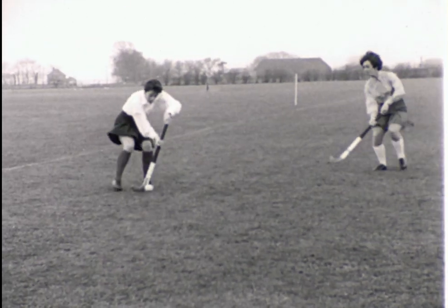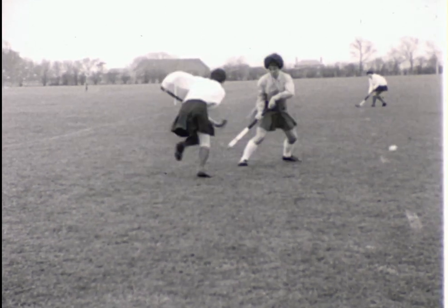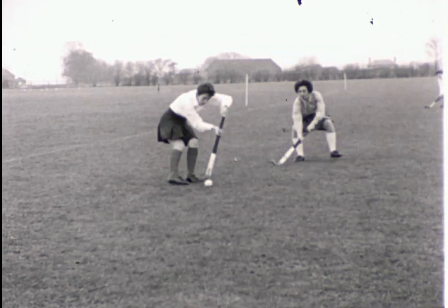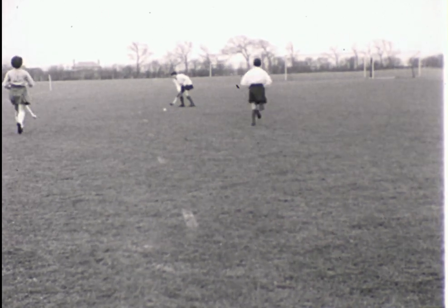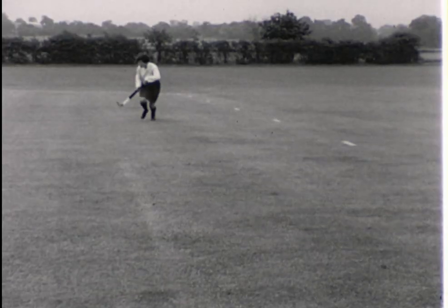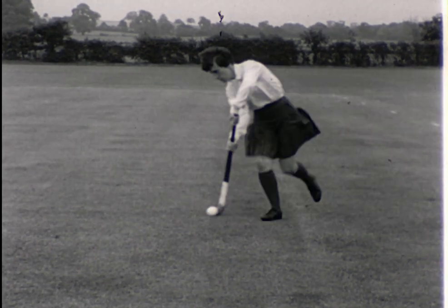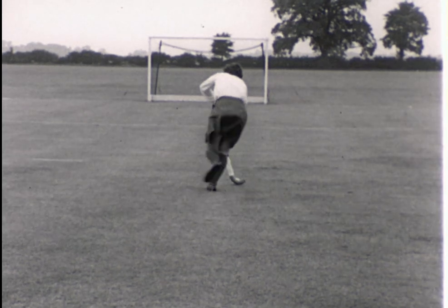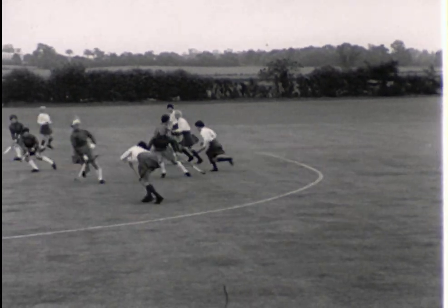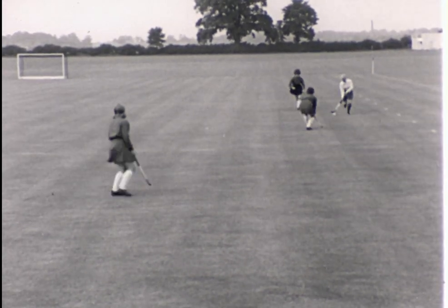If the ball comes slowly, or the player is hard-pressed, she must run to meet it to give herself more time and more room in which to manoeuvre. Watch Brenda receiving these good passes. Once in possession of the ball, a player can pass, run, or run and dodge.